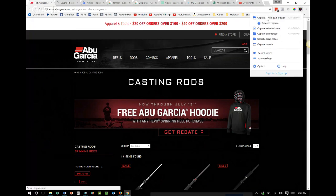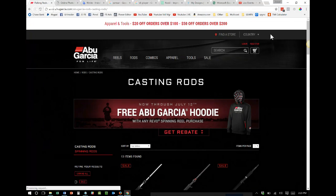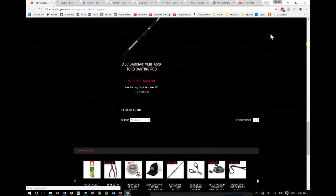What it does is it now gives me all these options. So I love this one right here, capture entire page. And it's scrolling. I'm not touching anything. It's scrolling.